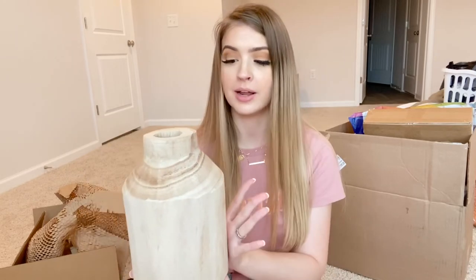And then in the taller one, I'm going to put pampas grass in it. I think I'm just gonna get faux because I don't wanna have to worry about maintenance and it shedding everywhere, because that would really bug me. But I think this is gonna look so cute on the white console table.